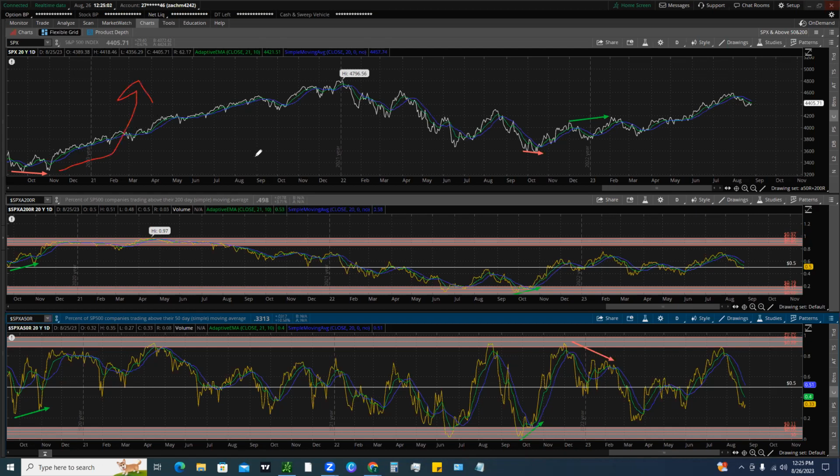We end up seeing it led to a nice rally. You see the same thing here on the percentage of stocks trading above their 50-day moving average. And another time this happened in October. So really, kind of like when the market was trying to bottom, essentially. That's when we saw this here. The S&P is making lower lows, but meanwhile, the percentage of stocks above their 200-day moving average and their 50-day moving average is actually increasing higher.